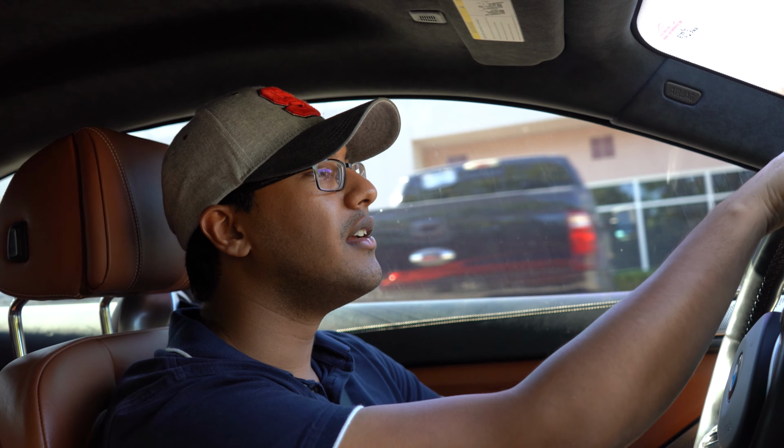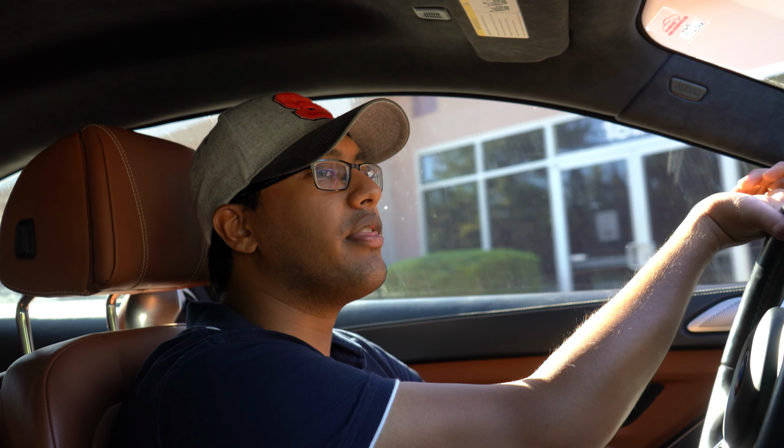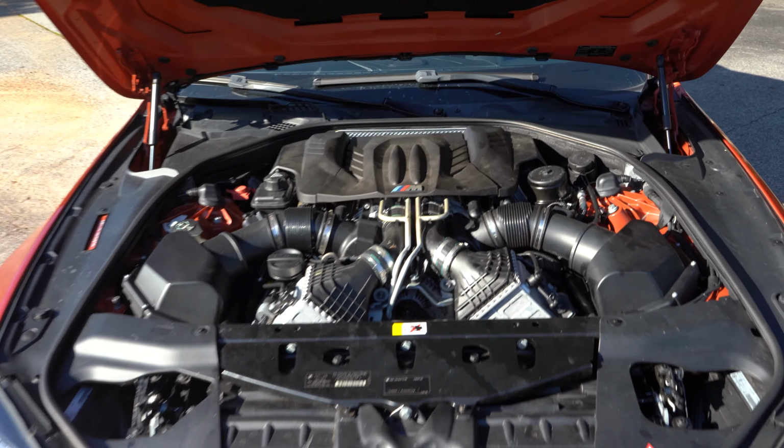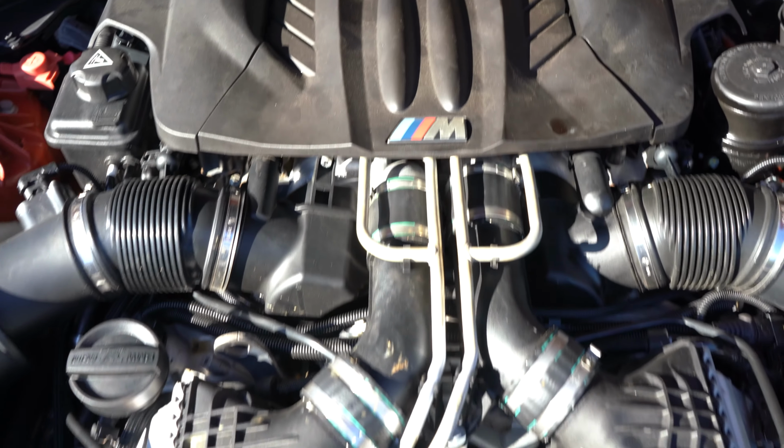I am noticing a few little clunky noises. I think it's coming from the transmission. I'm not entirely sure, but like I mentioned, please do not buy this car without getting a warranty, please. That's my number one thing I can tell you. If you like this car that much, it gets about 14 city, 20 highway, a lot better fuel economy than the previous generation, so there's that.